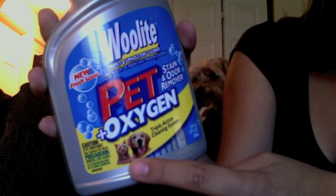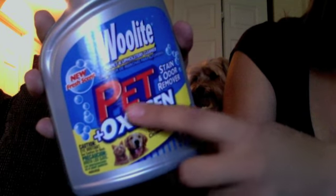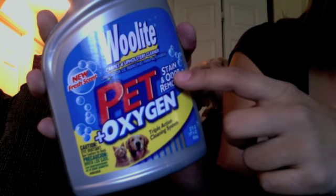Now, I wouldn't use this because it's for carpets, but as you see, it is for pets and removes stains and odors. That's important. Now let's face it, crates can be pretty expensive. I really like these big metal ones because they're open and they're airy. They're also very sturdy in design, and I have a German Shepherd puppy, so I definitely need that.